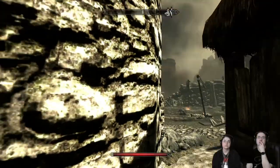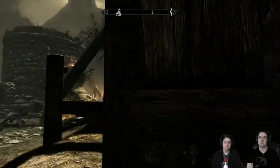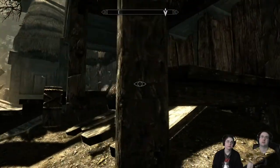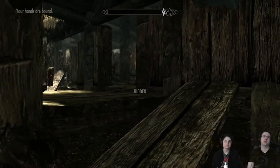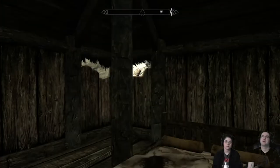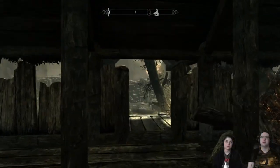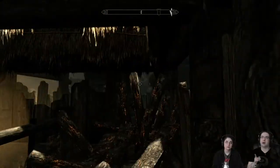Okay. This building on your right, there's an open door. That might be where you need to go through. Well, it was. I thought it was. Oh, there's the open door. Yeah, yeah, yeah. Maybe that's not the way. Okay. I guess that's a more hiding spot, but yeah.